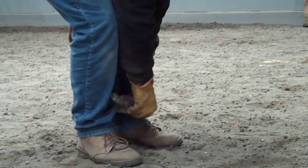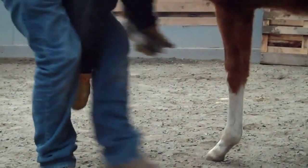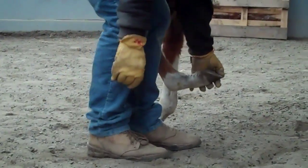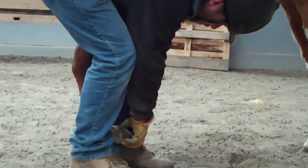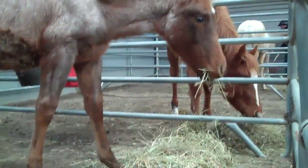There we go. Easy, soft. Soft. Keep the toe. Nice. And then if she needs a rest, you put it down, and if you don't think she needs a rest, you do exactly this, nice and soft. That's it, and let her go before you feel.